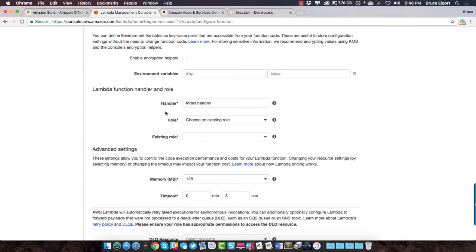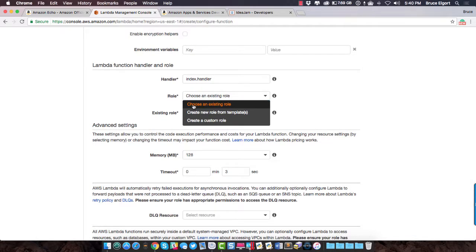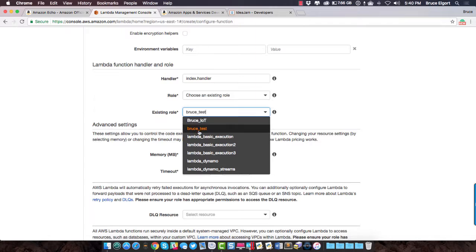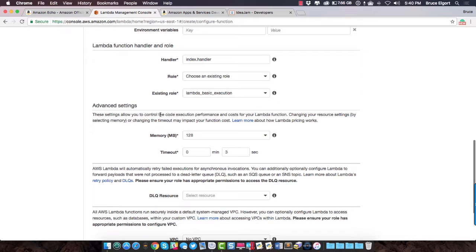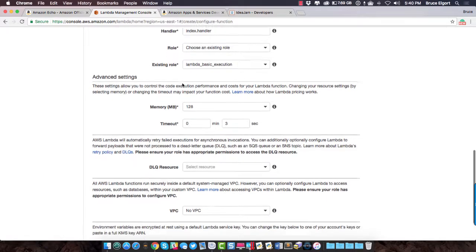And what this does is control what kinds of things your skill can do and access. It's kind of like an access control list or an execution control list in Notes and Domino. So I already have one called Lambda Basic Execution. My function isn't really accessing other Amazon resources, so again, it just uses the basic Lambda execution.